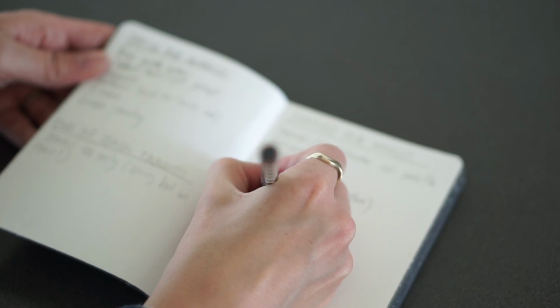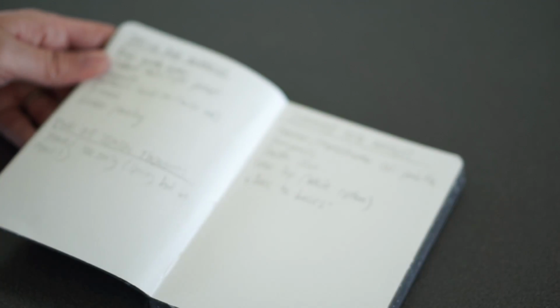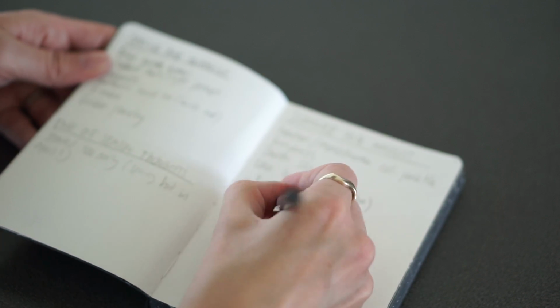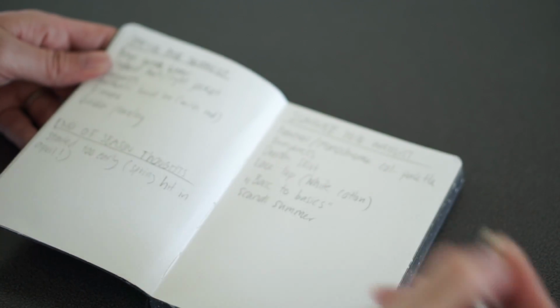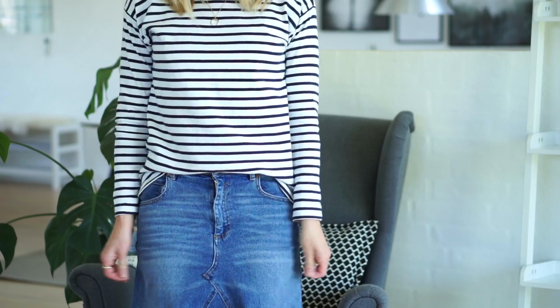I have already made that DIY denim skirt that I also shared a guide upon not so long ago, and I've been wanting a proper denim skirt ever since last year. So yeah, now I have that one, and I made it out of a pair of old jeans that I have stored away. I'm actually wearing it today, so really already loving that skirt.